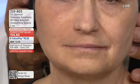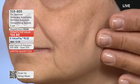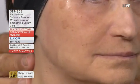I'm going to turn Pat's head, and I want to show you what this product does. Take a look at the cheek. Take a look at the loose skin. Take a look at the pores and the fine lines. Now, I won't even touch the other side. Lifted, firmer, smoother.